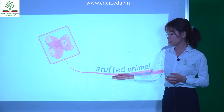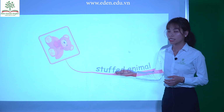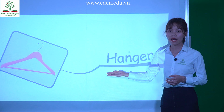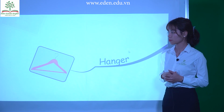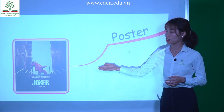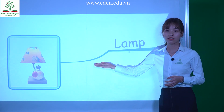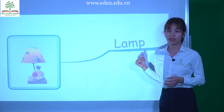Is a stuffed animal. Là một con thú nhồi bông đúng không? Mình gọi ngầu bông đấy. Is a stuffed animal. Is a hanger. Is a hanger. Is a poster. Is a poster. Is a lamp. Is a lamp.